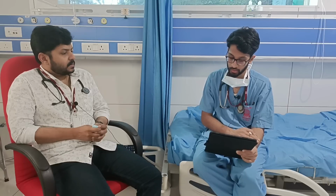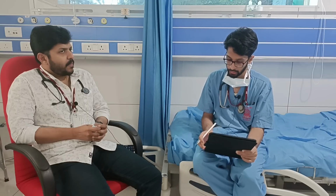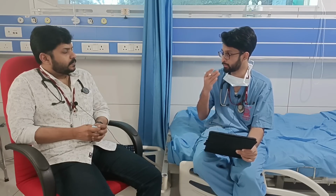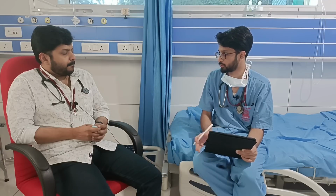Okay. Nitrates would be given in cardiac ischemia and pulmonary edema. And nicardipine also can be used in hypertensive encephalopathy. The first line being labetalol, the second line being nicardipine. CCBs can be given. Okay. What else is there?